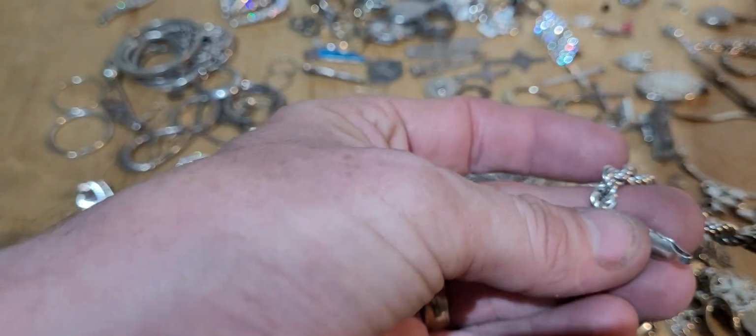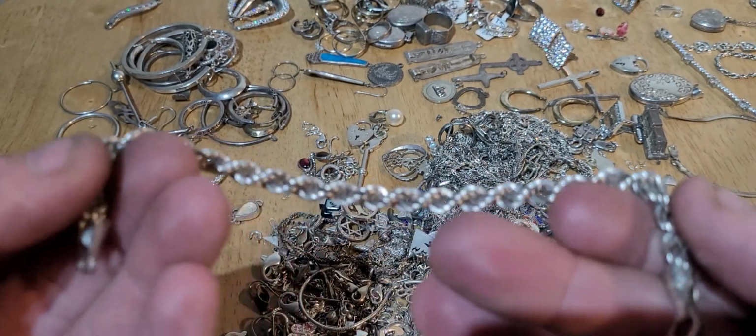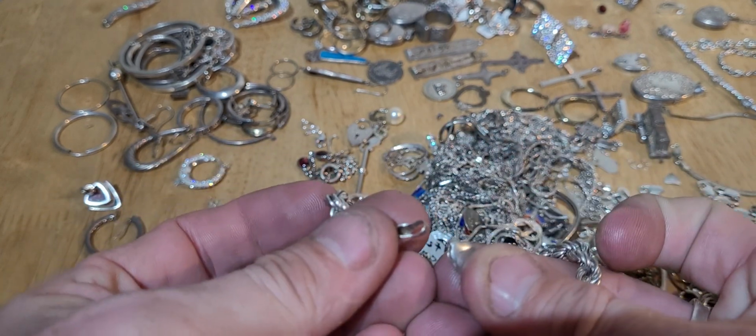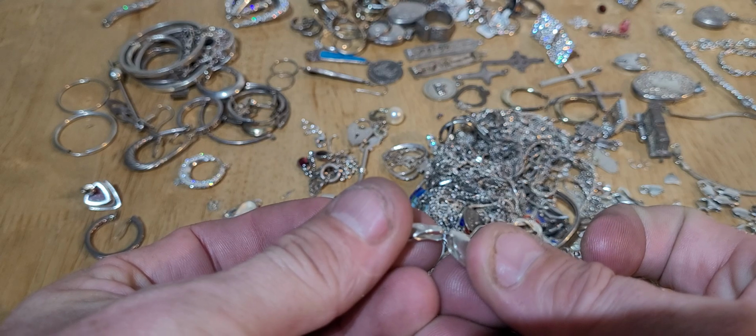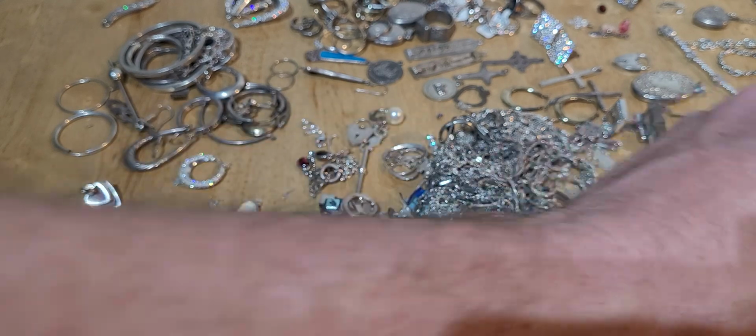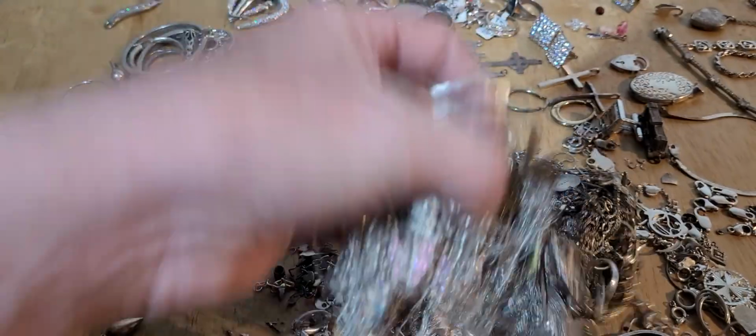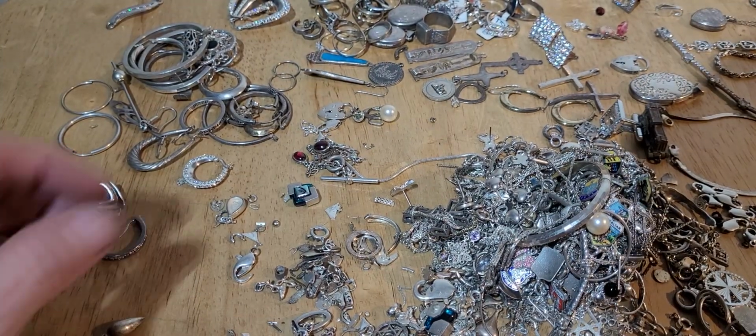There's this one here, which is a nice little bracelet, but the little ring's missing just to clip it together. So I'll find a little ring somewhere in this pile and I can clip it all together.